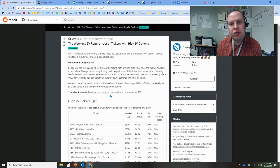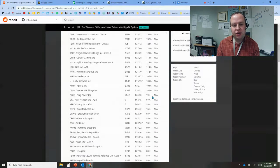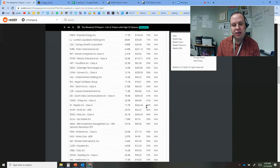Okay, so I've been doing a lot of research on the Theta Gang, that is a subreddit on Reddit, obviously. And weekly, Swaggy Media sends a report on tickers with high implied volatility options. These are a little bit riskier. Implied volatility means that the stock price should be moving either up or down a little bit more than ones with lower volatility in general. This one shows pretty high implied volatility, which will earn more premiums. And then if you look at the ticker list, you're looking at percentages of implied volatility. We have almost 200% from Mara, all the way to the hundreds, into the 90s, 80s, and so on.